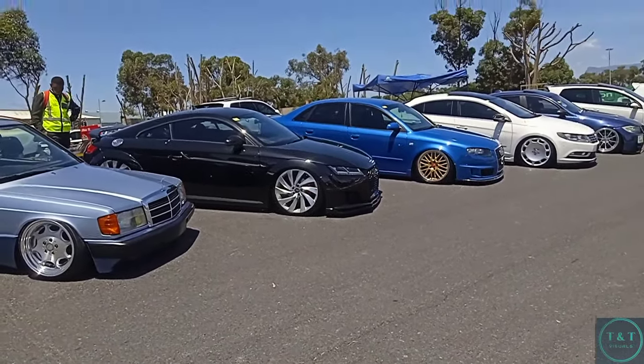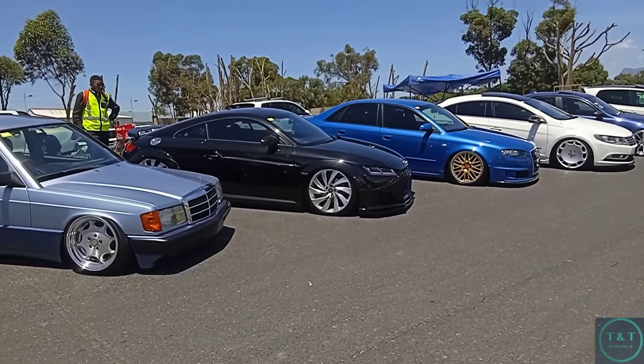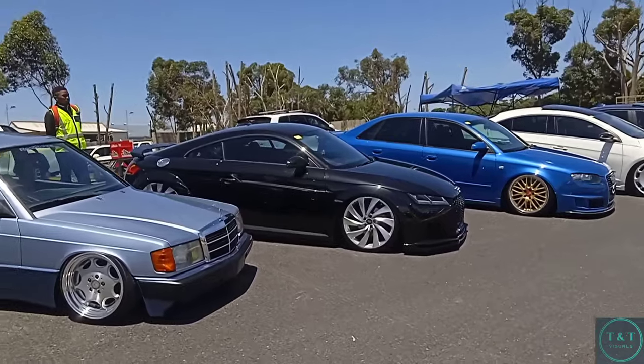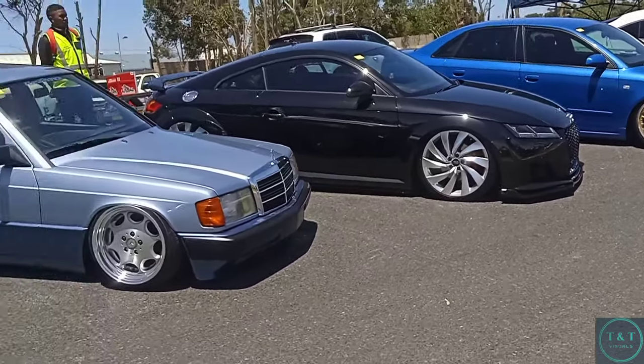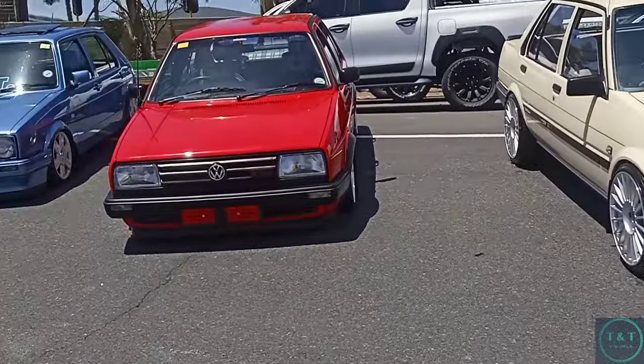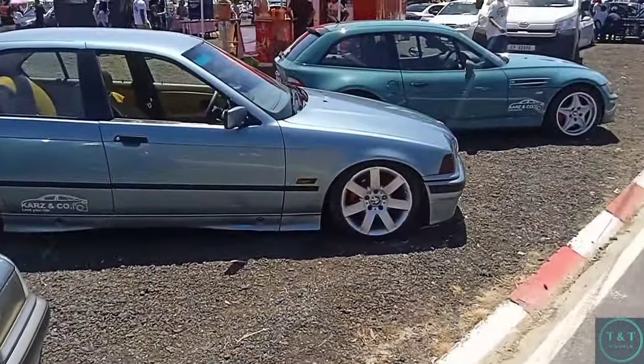If I'm not mistaken, it's an R8. I'm not sure. Nah, it doesn't look like an R8, but I'm not sure. Not the expert of Audis, but yeah, love it. E36.